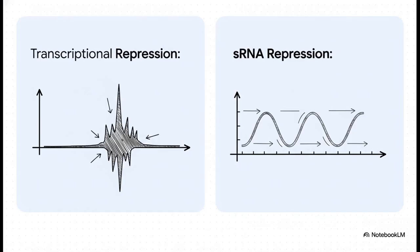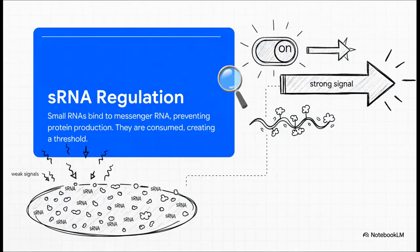Now, to really get why this is so clever, let's just compare two different ways to keep a gene turned down. Using a traditional repressor can lead to these bursty, totally unpredictable results. You get long periods of silence, then bam, a big random blast of activity. But with sRNAs, you get a much smoother, steadier, more fine-tuned control. So here's how they work. These sRNAs basically create a threshold. The cell makes a whole pool of them, and for a gene to actually turn on, the on signal has to be strong and persistent enough to use up or soak up all of those sRNAs. What this does is let the cell completely ignore weak, random signals, the noise.